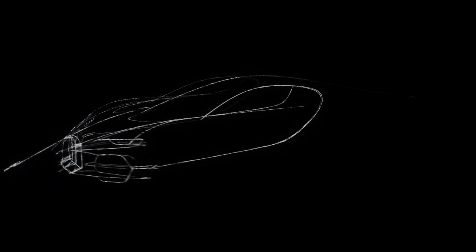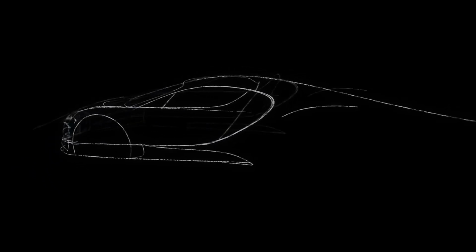So how do you go about designing the successor to the Chiron? It's the aspect of timelessness that is key to us. To be timeless, a car needs to be authentic. It needs to tell a story. So the story of the Tourbillon is the interplay between speed and elegance. In a way, you could say it's shaped by speed. We draw inspiration from many things.